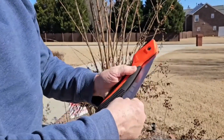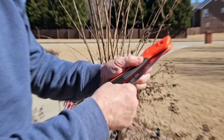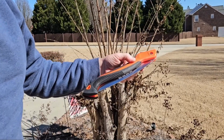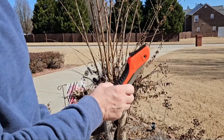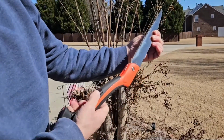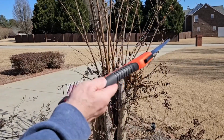Whether you're clearing branches around your campsite, cutting small logs for a campfire, or handling outdoor survival tasks, this saw is built to make the job simple and fast. It works as a reliable tree saw, limb saw, garden saw, and curved pruning saw, making it perfect for camping, bushcraft, hiking, and other outdoor adventures. Instead of carrying bulky cutting tools, you can keep this compact folding saw in your backpack and always have a dependable cutting tool ready when needed.